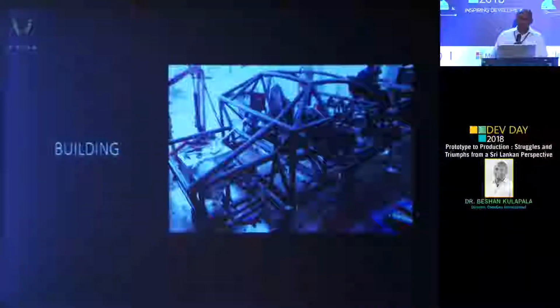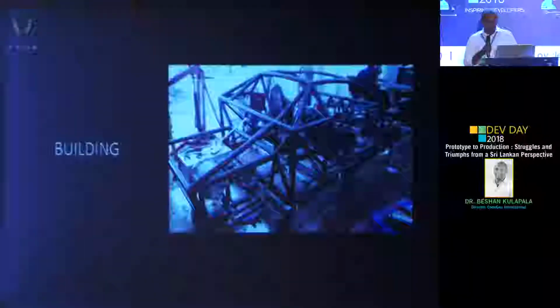So we decided to change the design to do all-wheel drive. So that would give you more accelerated power when you need. So that was one of the biggest design changes that we had to do in flight coming up to now.